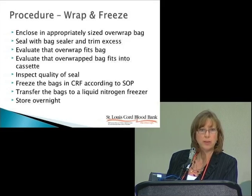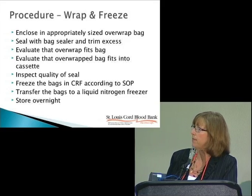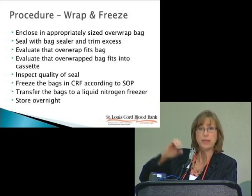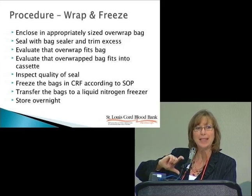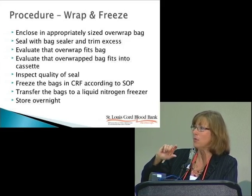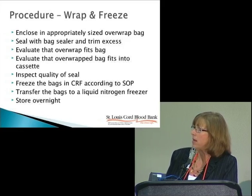So we had big bags and little bags. So we did this with both the 50 and the 250 mL bags. Sealed them with the bag sealer, making sure that the product fit in the bag, the bag fit in the overwrap, and that when it was overwrapped, it fit in the cassette because it can be pretty tight. Inspect the quality of the seal and then freeze the bags according to our SOP.